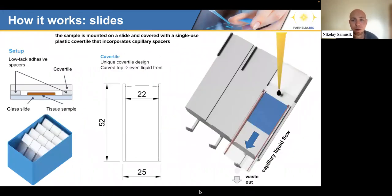And if we move on to the Omni-Stainer S12, it works very much based on the similar principle of capillary liquid exchange. The setup here is a little different because the glass mounted sample is sitting on the slide. The tissue sample is mounted to the glass slide, and that glass slide sits on top of a shelf which supports it and also provides this wick at the bottom.